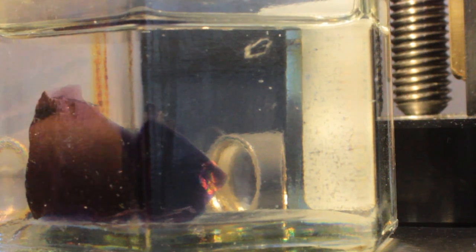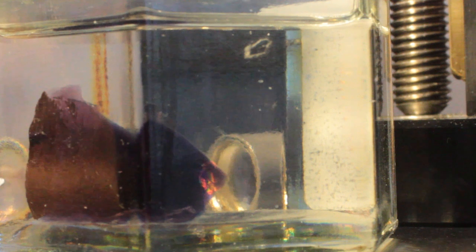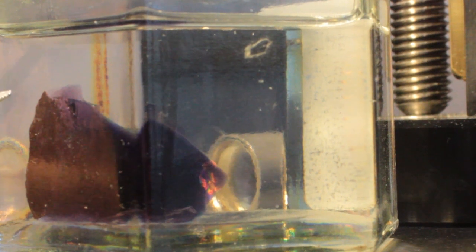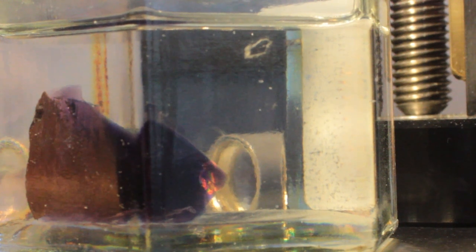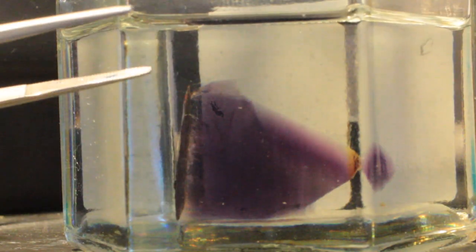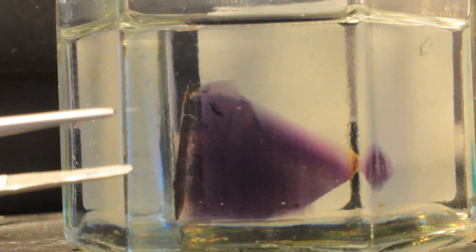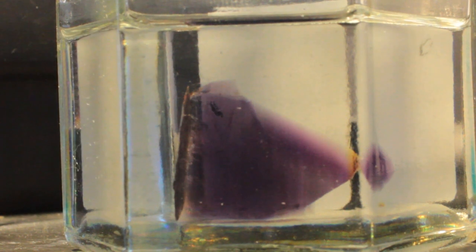So I'll probably grind this end piece with my lap, and or maybe I'll take that to the trim saw too and just trim that end piece off. It's got a portion of a millimeter of clear quartz before it goes into the color. So let me trim that off next. Just the end. The end has rock and then a clear little band of clear quartz. So I'll trim that off too.